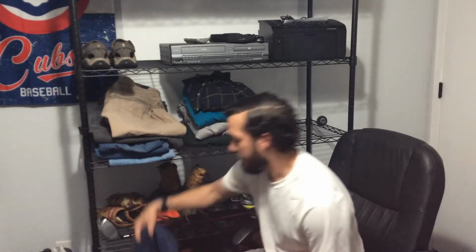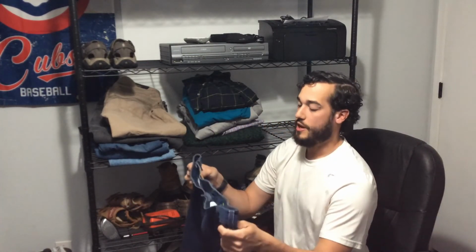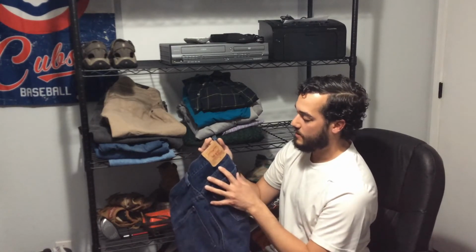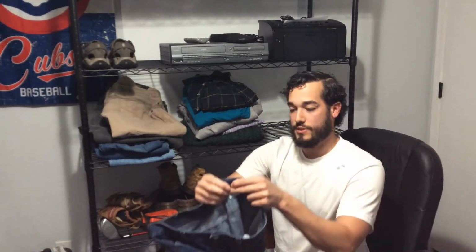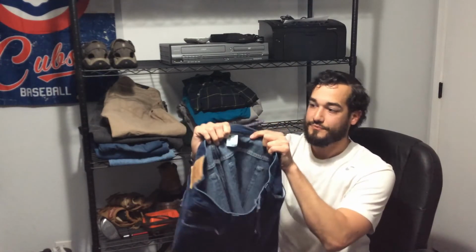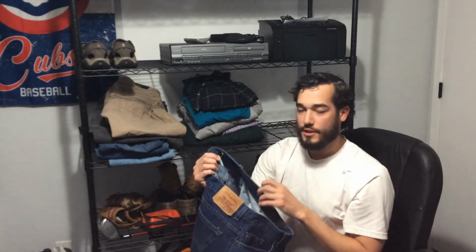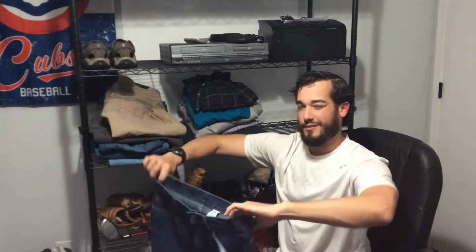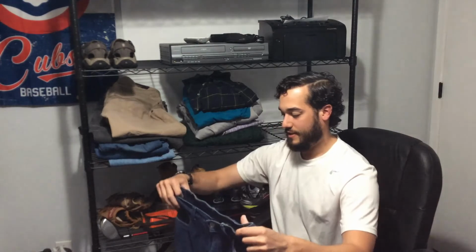All right, we have a pair of jeans here. This is a Levi 577, and it's a women's pair of jeans, and it has the old school tag. It's made in the USA. So I took that as being vintage, maybe it'll demand more money, because it is vintage.